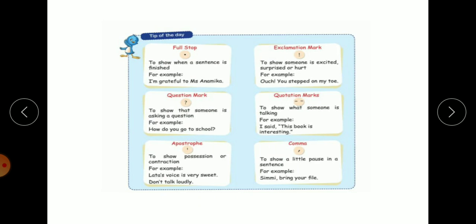To show when a sentence is finished, we use a full stop. Exclamation mark to show someone is excited, surprised or hurt. Question mark to show that someone is asking a question. Quotation marks, someone is talking. Apostrophe to show possession or contraction. And comma to show a little pause. So these are just, in short, what they have given you in the book to learn.